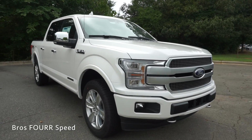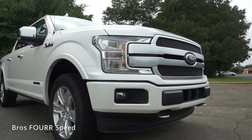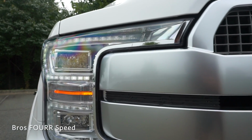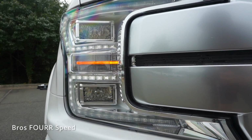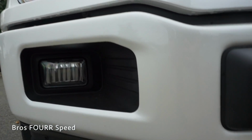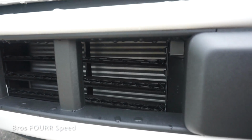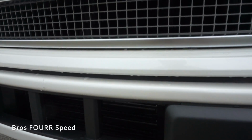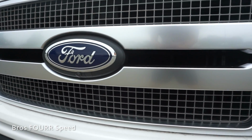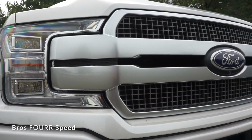The Platinum trim level gets a lot of chrome trim as well as some polished aluminum accents. The front end has a really nice looking grille going all the way from one headlight to the other. Both headlights are LED with LED running lights. We get fog lights down below and then chrome tow hooks. And then down in the center grille we have automatic flaps that'll open and close to help with better efficiency and cooling to the engine. We have a front-facing camera underneath the Ford logo, and then finishing up with the large brushed look grille that has a very bold look.